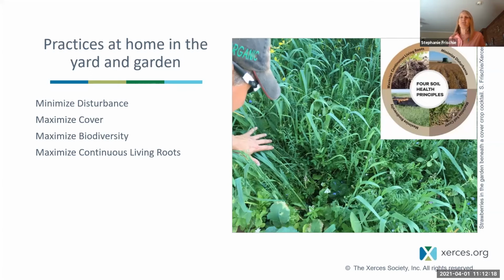So again, you can practice those same 4 principles for soil health, whether you're farming thousands of acres or just a small plot in your yard.